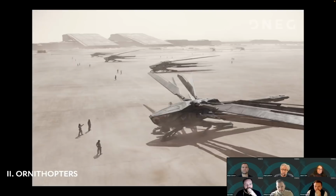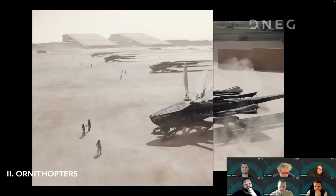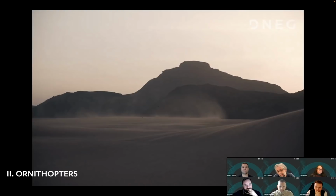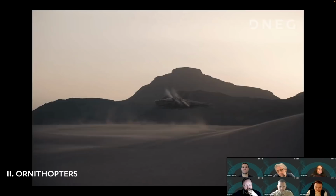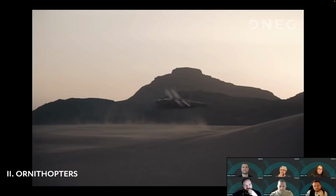One other thing we did with the ornithopters is that we tried to use real helicopters as well for reference. We also used those for taking off and landing, but then also for shooting from helicopter to helicopter. In this particular one, you can see that the only thing we did here was swap out the ornithopter, but kept all the interactive sand as is. There were times when we had to add some additional sand to it.